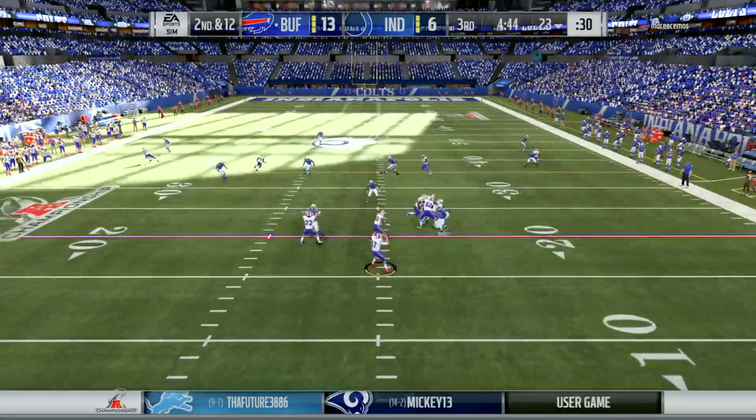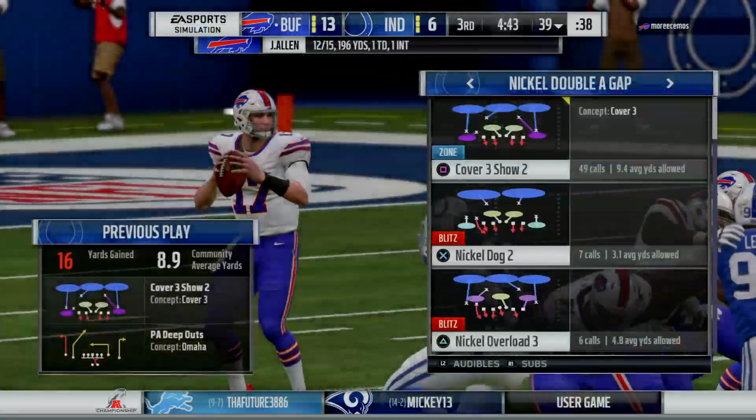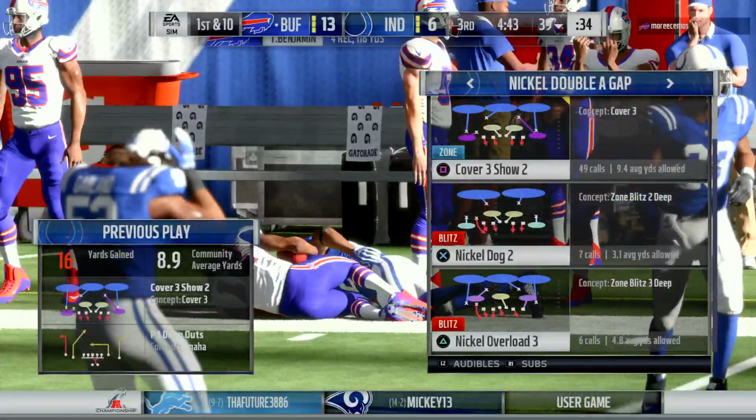On play action, Allen. Caught on the left side by Benjamin. 16 yards there, and the Bills have a 1st down. All that practice time came to fruition.